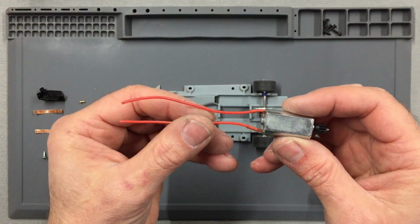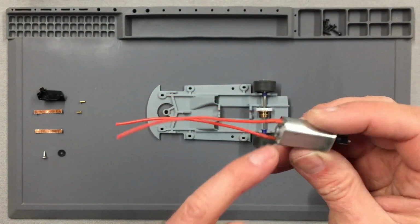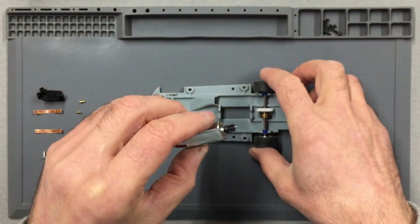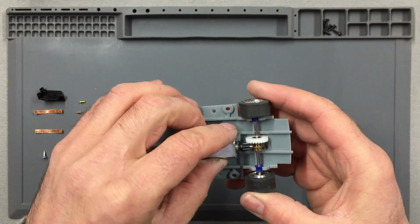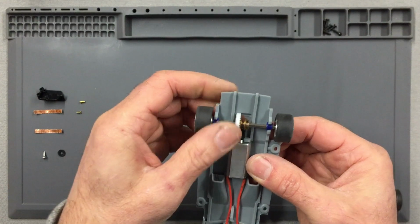Okay, so once you've soldered on your wires, you're ready to fit the motor. And I must like this car because I've actually fitted heat shrink to my motor for the first time in a long time, but there you are. So my advice would be slacken off your gear so it's nice and loose, and you can get your motor in exactly the right position and then clip him in just like that.